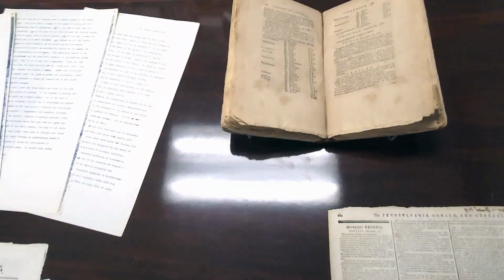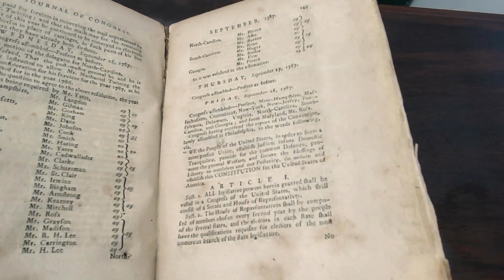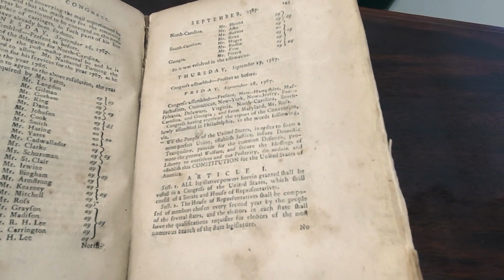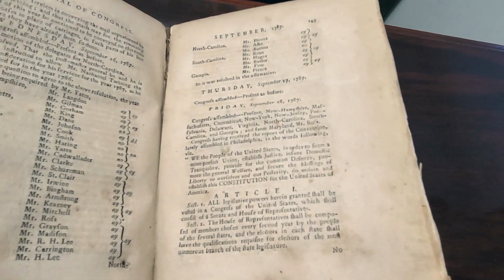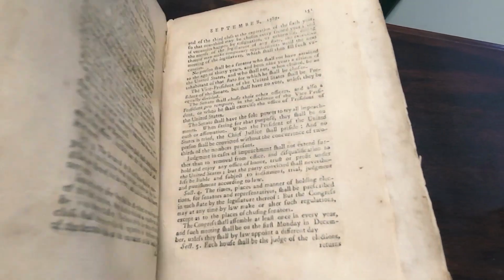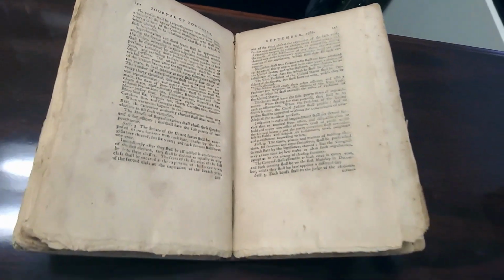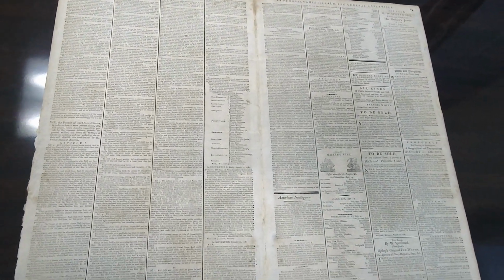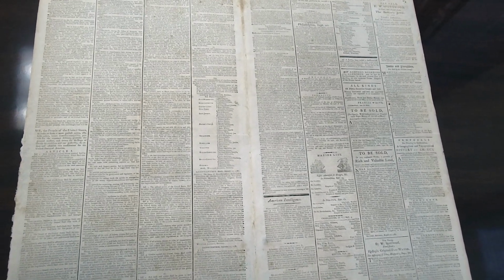I'll skip the last page, but let me also show you, because when we're talking about the Constitution, there's more than one original form of the Constitution. This is the Congress, it's the Articles of Confederation Congress, and their printing is in the Journals of Congress that came a little later. But again, official printing of the U.S. Constitution.